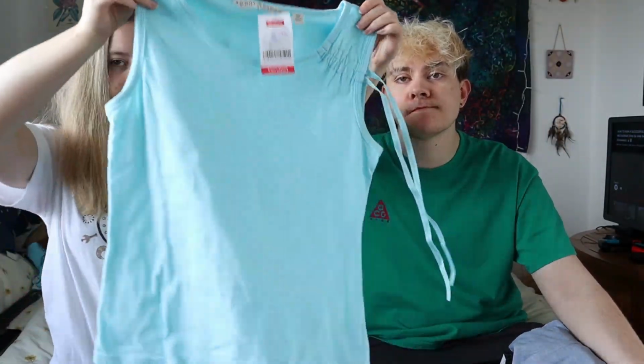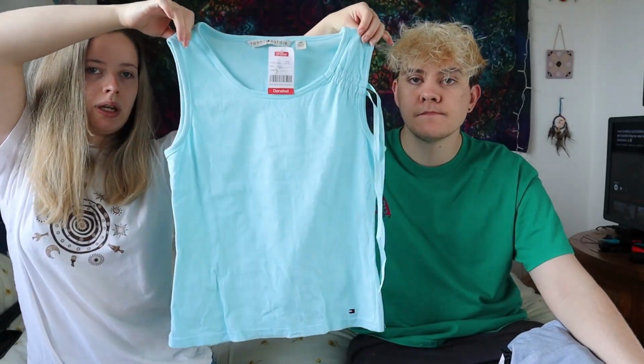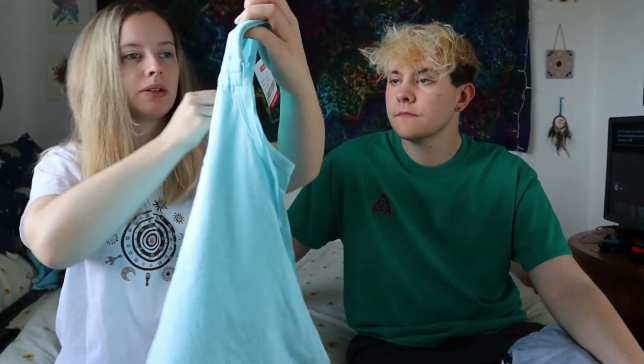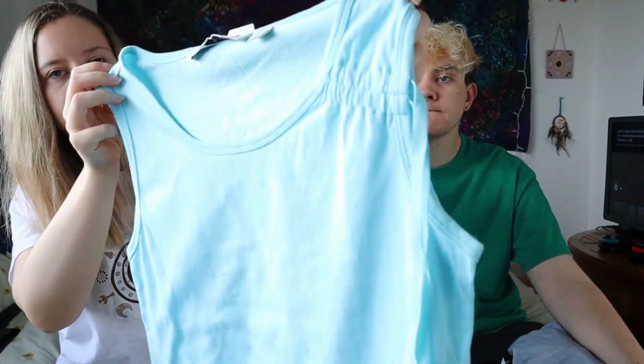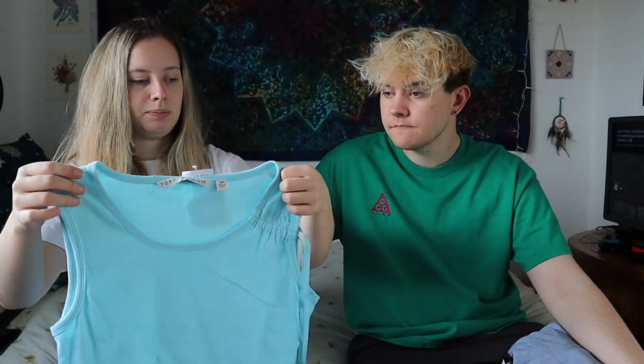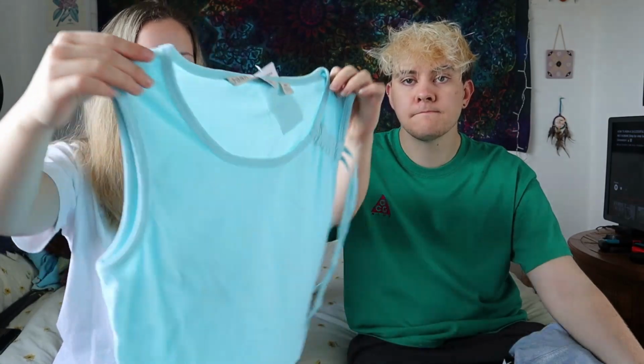Then I picked up this baby blue tank top. This is by Tommy Hilfiger, and it's just got the Tommy embroidered logo on the bottom there, and it's got this little ruching detail on the sleeve here, and this was £2.50, so super nice basic Tommy piece.